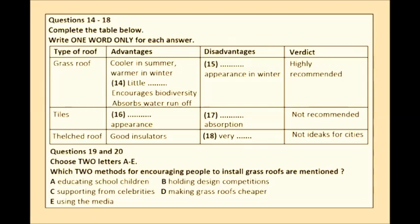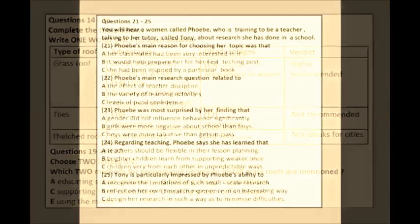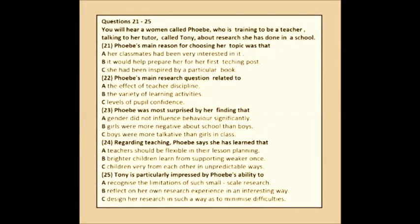That is the end of part 2. You now have half a minute to check your answers. Now turn to part 3. You will hear a woman called Phoebe, who is training to be a teacher, talking to her tutor called Tony about research she has done in a school. First, you have some time to look at questions 21 to 25.